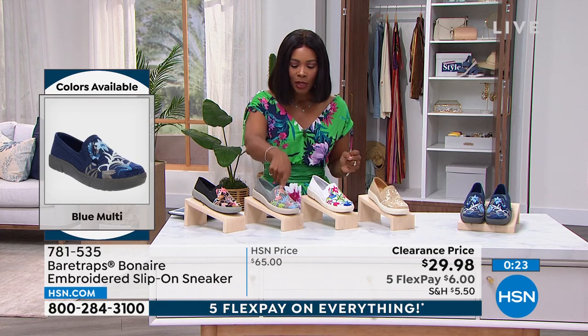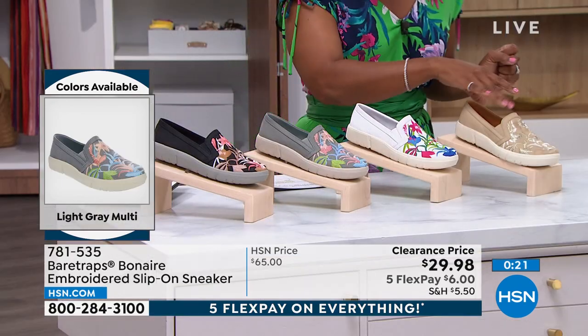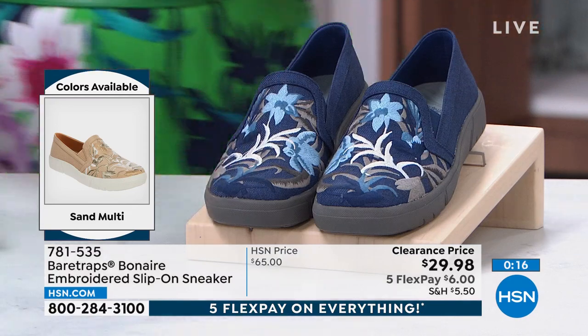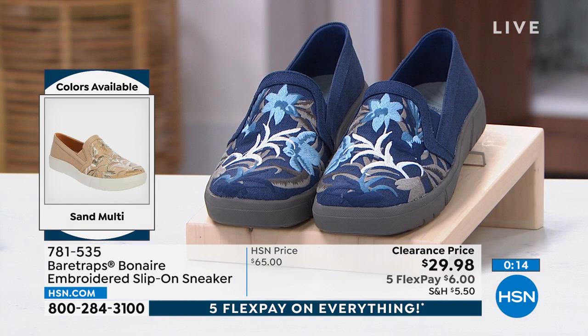So either black, light gray, white, this is sand, which everybody loves. And then this one is the blue also. 781-535 is the number to get those home.